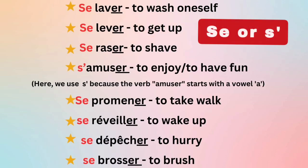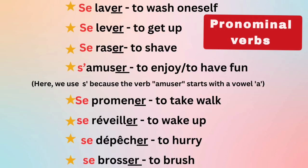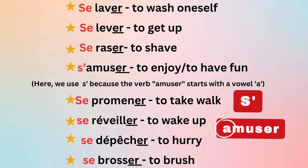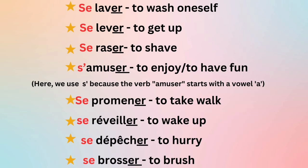Here are a few examples of pronominal verbs. Se laver, to wash oneself. Se lever, to get up. Se raser, to shave. S'amuser, to enjoy. Here, we use S apostrophe because the verb amuser starts with a vowel A. Se promener, to take a walk. Se réveiller, to wake up. Se dépêcher, to hurry. Se brosser, to brush.